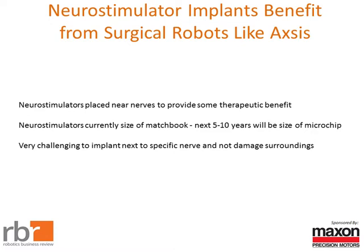One part that I'm interested in is neurostimulator implants. These are small electrical devices that are placed next to a nerve to achieve some therapeutic benefit. Currently it's mainly pain relief. You can place them on the spine, but there are newer therapies being discovered all the time, from cluster headaches to epilepsy to even things like obesity. Currently these neurostimulators are fairly large, about the size of a matchbook. But we see that over the next 5-10 years they're getting much smaller, down to the size of a microchip. And then the question becomes, how do you place this small device, grain of rice size is one aspiration.